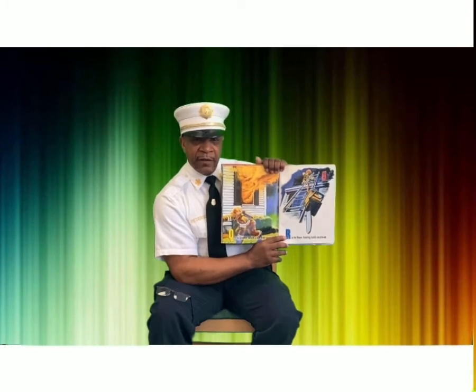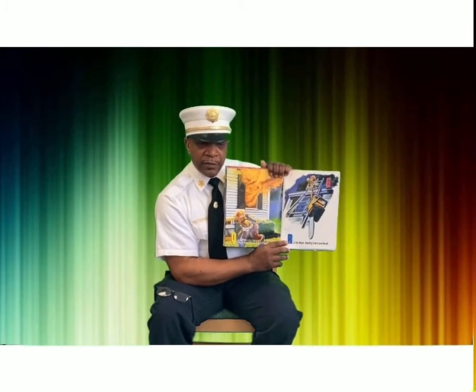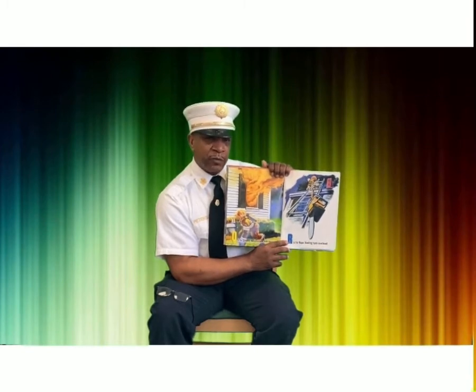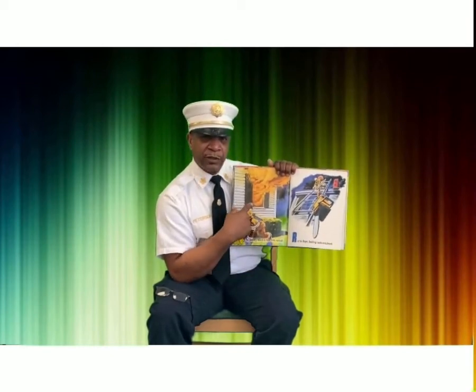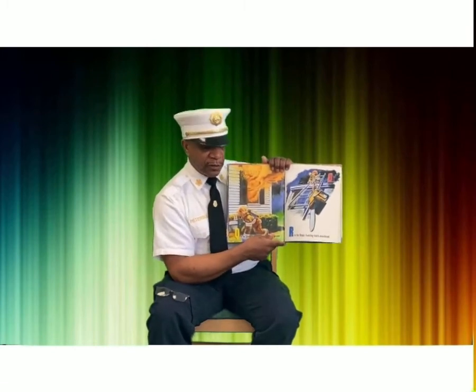If you are in a room or you see a room that is on fire, on your way out, you should close the door. Closing the door prevents the fire from spreading from one room to another, from one floor to the other. So always, when you have an emergency, when you have a fire, on your way out, close the door.